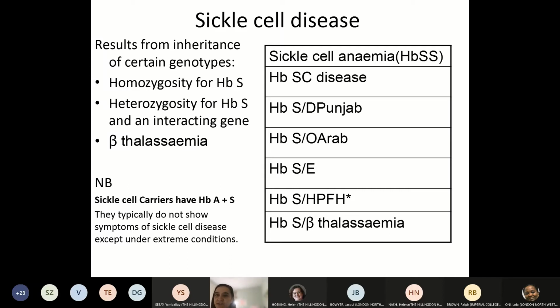Sickle cell disease results from the inheritance of certain genotypes. Those include homozygosity for hemoglobin S, which results in sickle cell anemia, hemoglobin SS, or compound heterozygosity for hemoglobin S and an interactive mutation, for example, hemoglobin SC disease or hemoglobin S D Punjab, as you can see on the table on the right-hand side, or hemoglobin S beta thalassemia. All these genotypes will give a similar clinical phenotype, but of varying severity. Not all sickle cell patients are affected to the same degree. The most common presentations in the UK are hemoglobin SS, SC, and S beta thal.